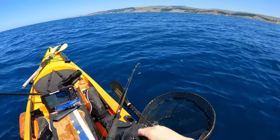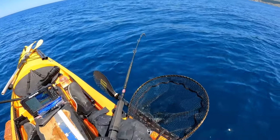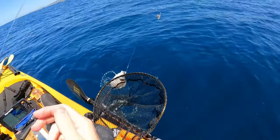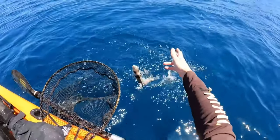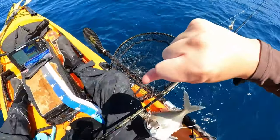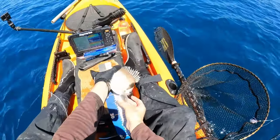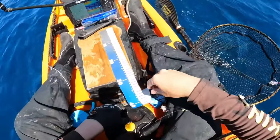The next fish up had a bit more pull. It was another lovely tarakihi around the 30 centimeter mark, but not big enough for me, and he made his escape off the measure board anyway.